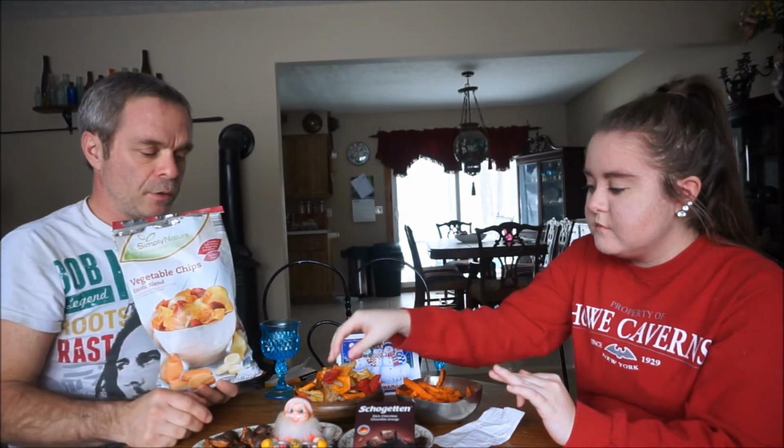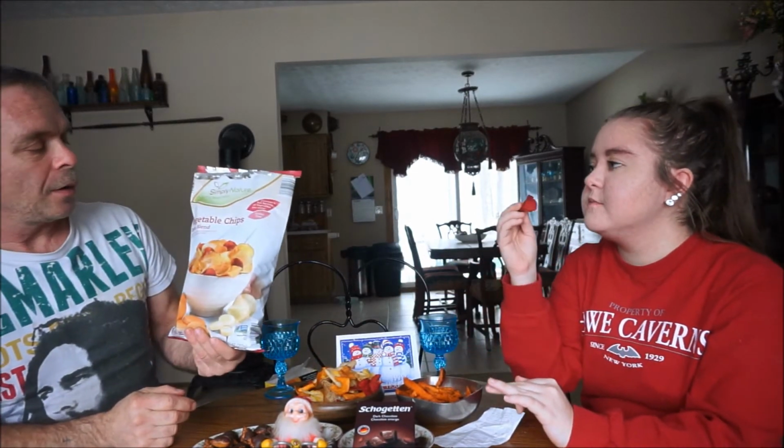I want to try one of each because they're all different. They have all different colors. I'm going to try red first. Look, who would think? A vegetable potato chips.